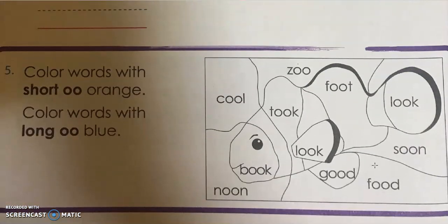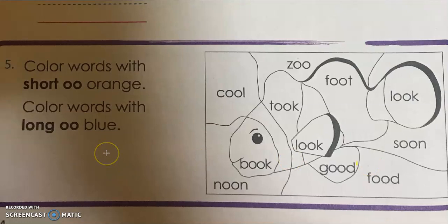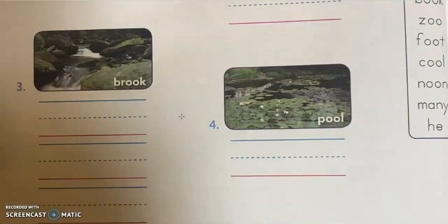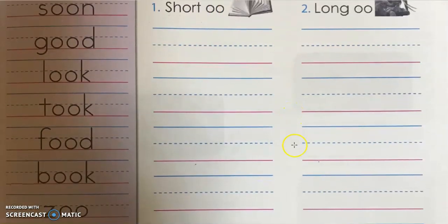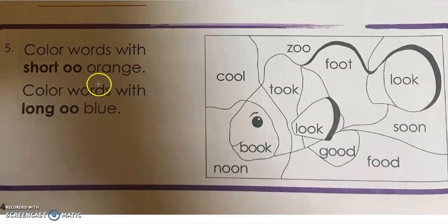All right. And at the bottom of this work text, it says you need to color words with short O orange. Color words with long O blue. Okay. So we have sorted the words by short O and long O sound on the first page. So you can refer to the list here to color short O orange, long O blue, and see what you get. Some of you probably already know what you're going to be getting. Yeah, it looks like it's going to be Nemo from Finding Nemo, right? Okay, well, have fun coloring. Make sure to color orange with short O and blue for long O sound.